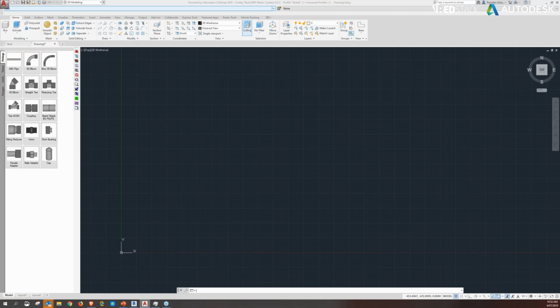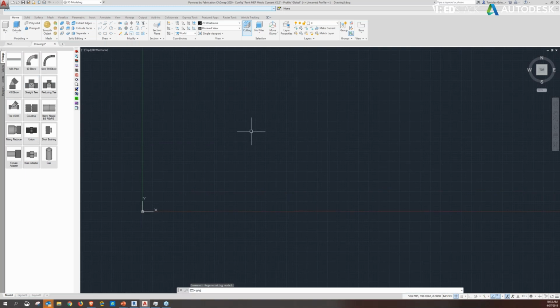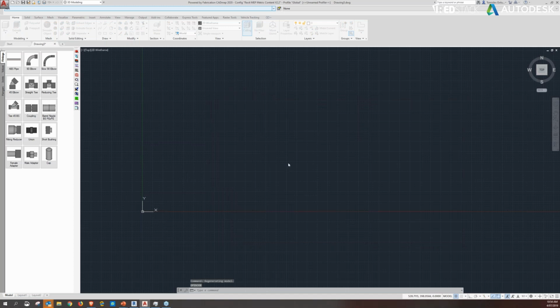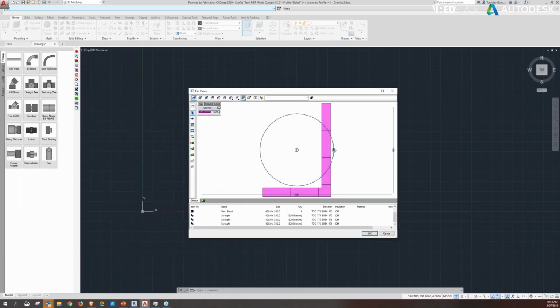And then what I can do inside Fabrication CADmep, so it just sits on top of AutoCAD, and you do get some modeling tools in here, so I can even start modeling in here and send this back out to Revit. But for today's exercise, we're just going from Revit into the fabrication. So all I need to do is open the job.